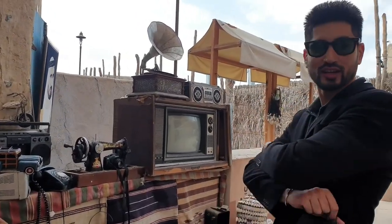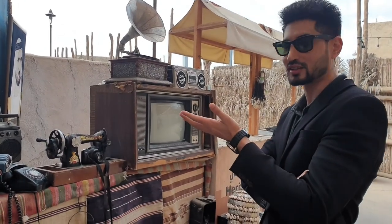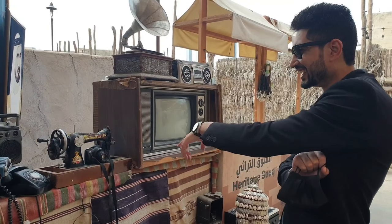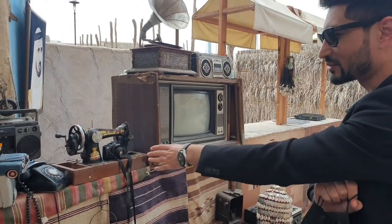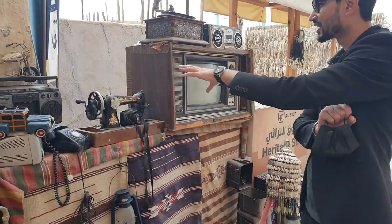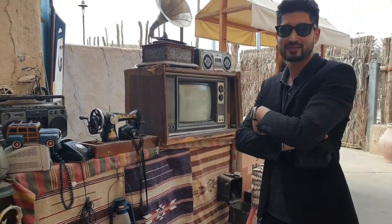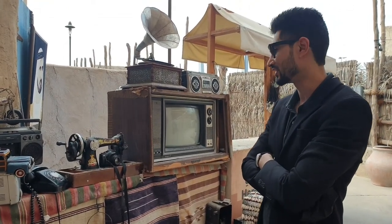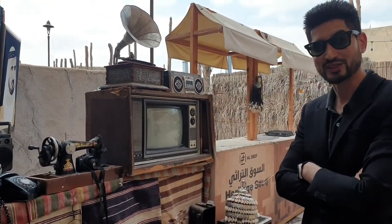People think that it's old, but I think it's still being used in our houses. I own this TV. We have this sewing machine. This telephone, it's not working anymore, but we still have it in our house. These small lamps, these tape recorders and everything. For them, it's like museum pieces, but I think we are still using it in our country. So it's funny to see that here.